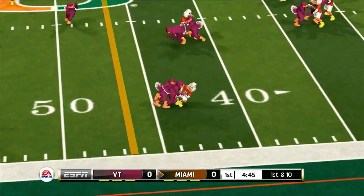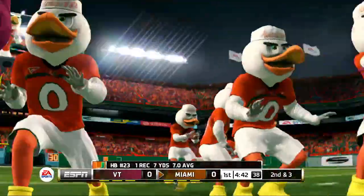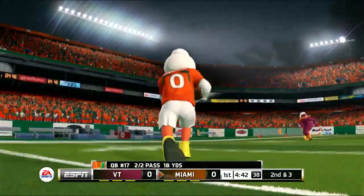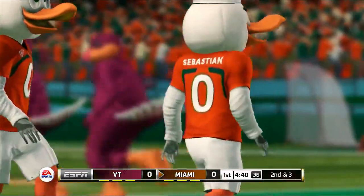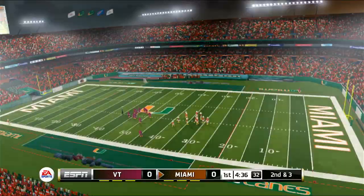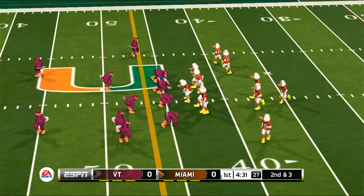Pulls down the catch, and he's got room here. What a throw for a big game. That is a great example of the quarterback seeing the whole field and finding the guy who had the best chance of making a catch. They need about 3 yards to get the first here on second down.